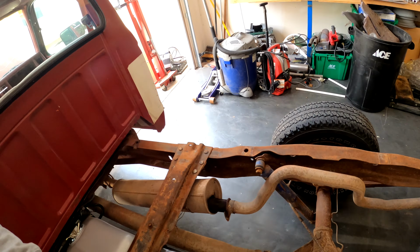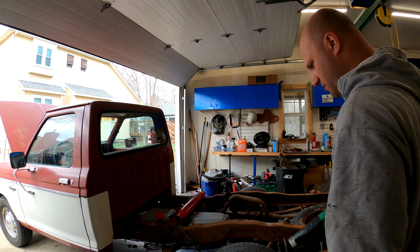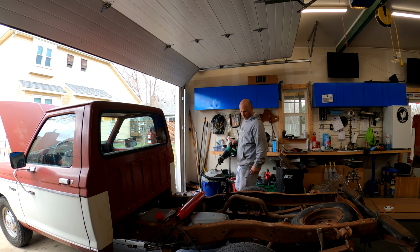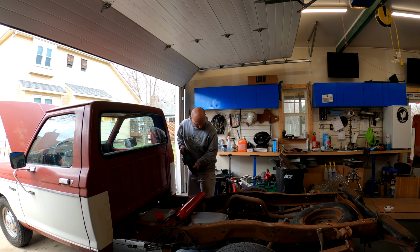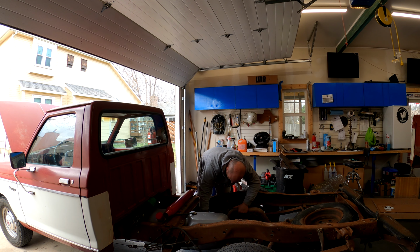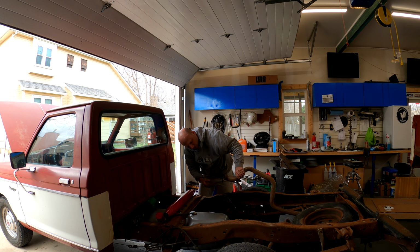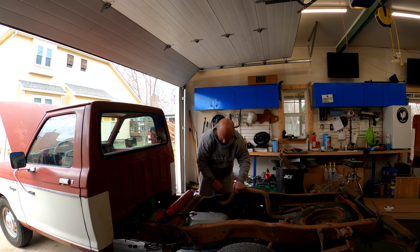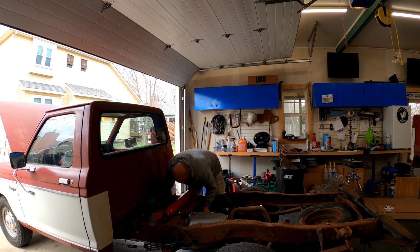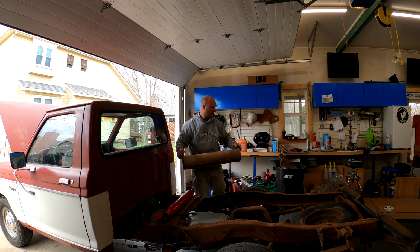So I've got a new muffler. Of course, the removal tool of choice is an old cordless Sawzall. Choice of catalytic converter thieves, country or worldwide. Tailpipe removed. We didn't even have to use a saw on that one. Well, that's a first.